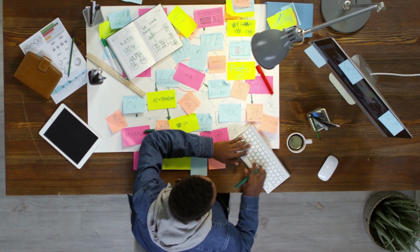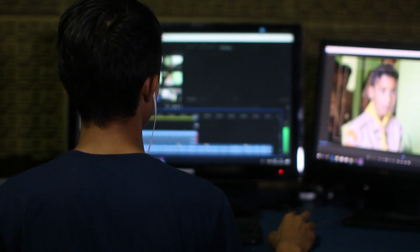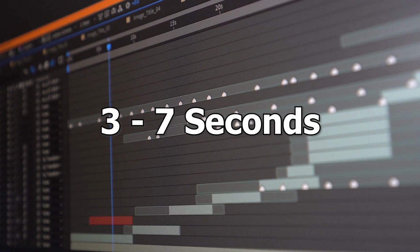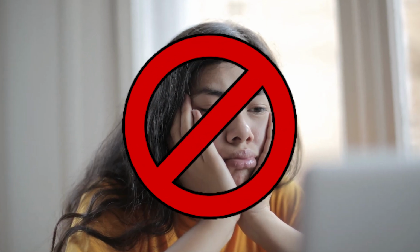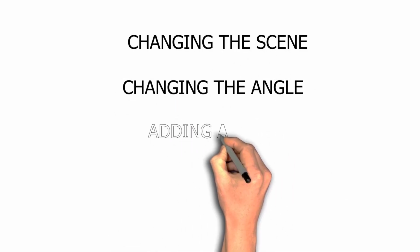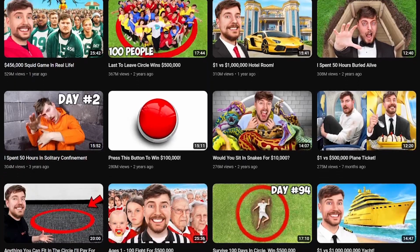The secret number 3 is the quick video transitions. I studied this phenomenon across the platform, and MrBeast along with other creators are using this editing trick to keep the viewer's attention throughout the video. What this method does is change something in the video every 3 to 7 seconds in order to keep the boredom away. This means either changing the scene, the angle, adding a text or an animation between every 3 to 7 seconds. Every viral video has this method implemented.